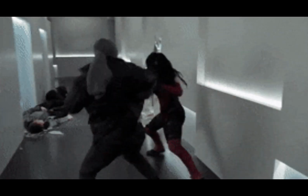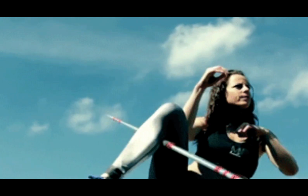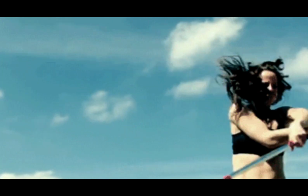Having said this, usually when on a mission, Elektra will not opt for the bow staff and it's rarely seen. This makes practical sense, as it's much easier to carry sais and a katana with you which aren't as long or as bulky as the bow. Nonetheless, if needed, she will use the bow, which she is very technical with.